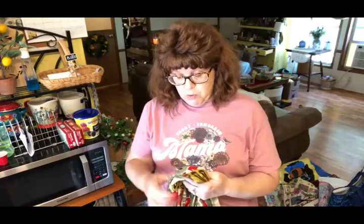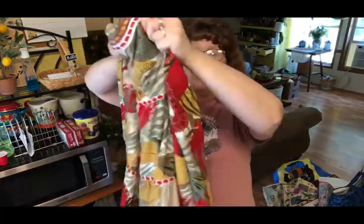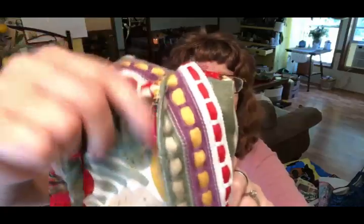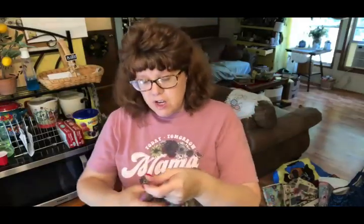Well, actually, it was $32. It was a little more than I thought it was. But anyway, it's worth it. It's worth every penny. So you can see how pretty it is. And it's got this fine detailing on the front. And it's just adorable. And I love these kind of like cover-up things.